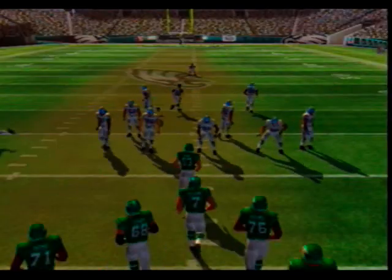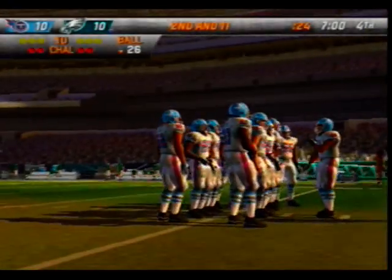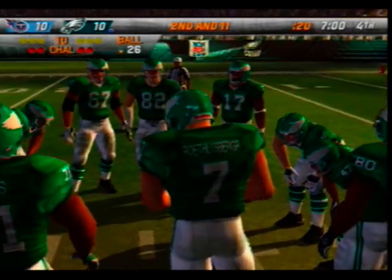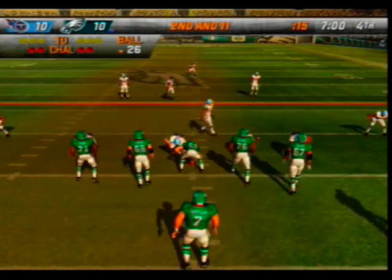Second and 11. Ball on the 26-yard line. At the end of the third quarter, it is still not enough. Philadelphia, 10. Tennessee, 10. The Eagles have the ball as we begin the fourth quarter, all knotted up. Second and 11. Ball on the 26-yard line.